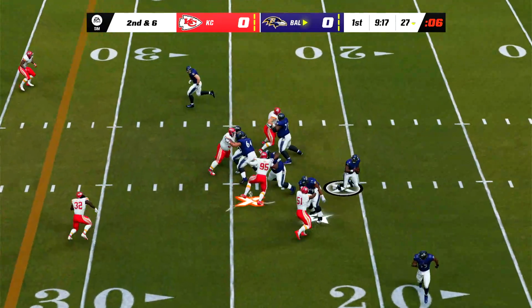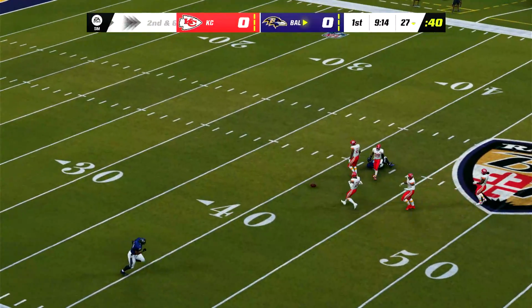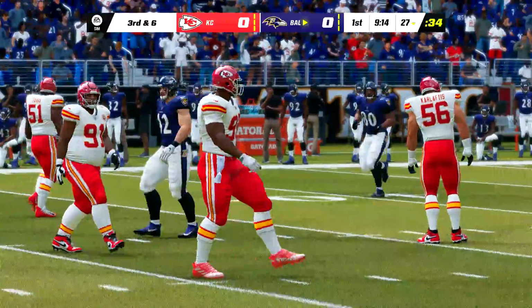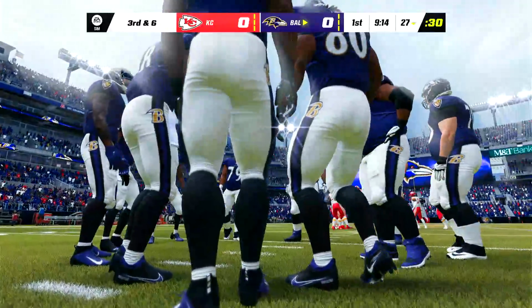From the 27, Jackson. It's incomplete. Took a shot, couldn't connect. But they certainly came out firing in this one, and while that one was incomplete, I can't imagine that'll be the last shot that they take in this game.